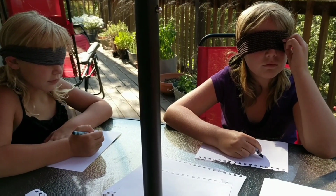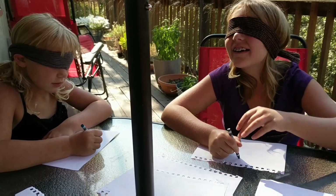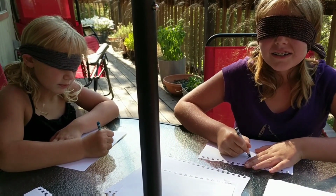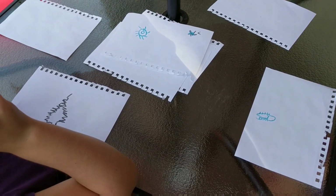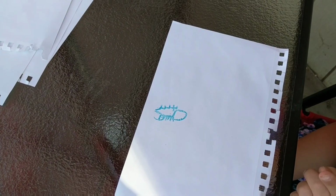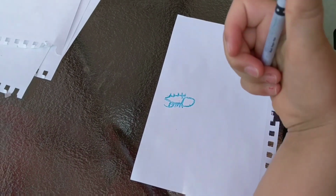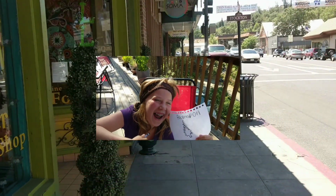Everybody has to draw a Christmas tree. What? A Christmas tree. Okay. Ready? Go. Okay, stop. And I think Renee's the winner of this. That looks like a Christmas tree. That looks like a bug. I think it's a good bug though. Renee won. I won. Yay.